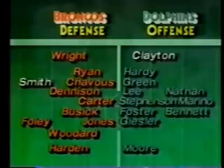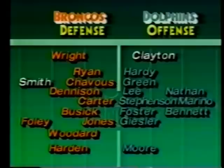Second and eight for Miami. Nathan, and he's corralled after a gain of three. It'll be third down and five. Let's go back and look at those matchups for a second, Dick, at offense against the defense. Big play man, Mark Clayton. They'll be trying to get him deep today. And I'm really going to keep an eye on Dennis Smith. When you have a shoulder injury like that, you've got to be very careful. Any hit could reactivate that injury. The critical matchup on the line of scrimmage: Dwight Stevenson against the nose man, Carter. We'll be looking at those two.